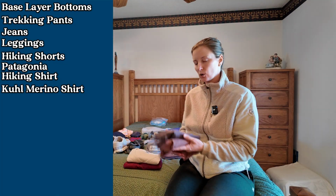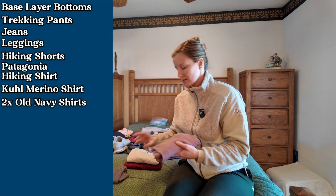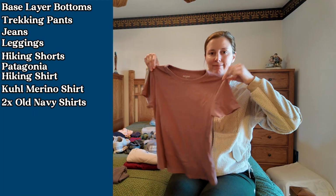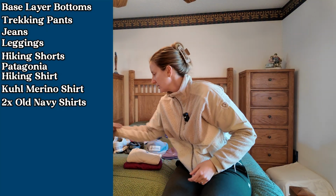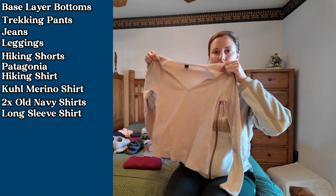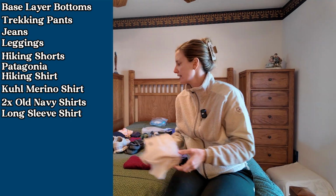And then I have, for Tokyo and Korea mostly, these Old Navy t-shirts that I just picked up on sale at Old Navy recently. So need to look cute and stylish sometimes. Stylish for me. And so I've got these little Old Navy tops that I'm bringing. And then I have one longer sleeve shirt for chilly nights. Thought this was pretty cute. I got this at Old Navy once again, for like $4 on the sale rack.